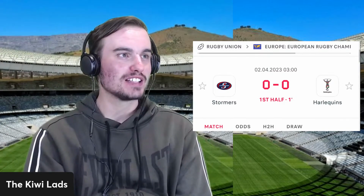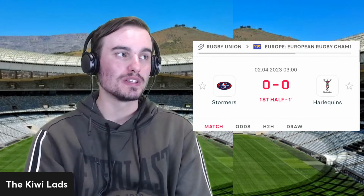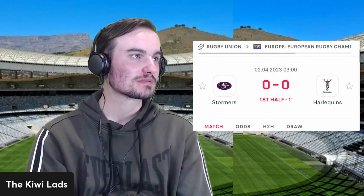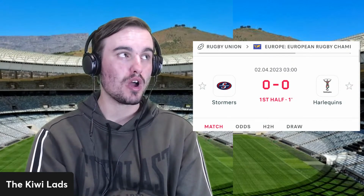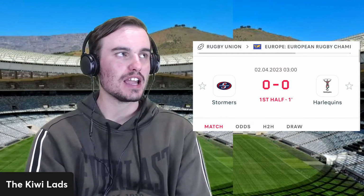The kickoff has taken place. The Harlequins going from right to left, and the Stormers able to take that one nicely. I believe that would have been number 13 straight away under pressure. Now, like I mentioned, Ruhan Nel is going to be in the midfield alongside number 12, Dan du Plessis. That is a different midfield combo than we are used to seeing for the Stormers.